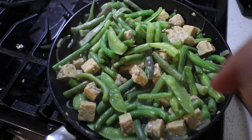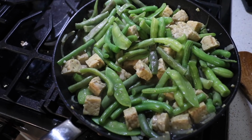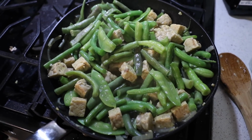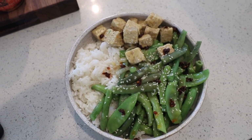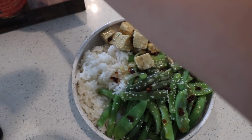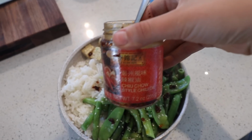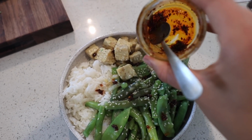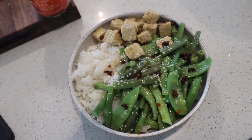So I just cooked this in some vegan flavored chicken broth, a splash of soy sauce, and I added a touch of sesame oil at the end. Kept things pretty simple. Here is my bowl. I topped it with a little bit of sesame seeds and this chili oil. It's not focusing, but I feel like I've shown this to you guys a million times. Basically, just finish it off.